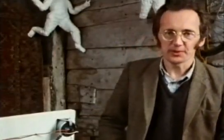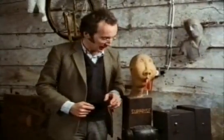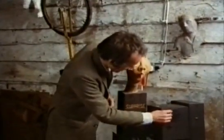Well, pressure switches, like solenoid valves, have all sorts of uses. I used one on this machine, which I made years and years ago.